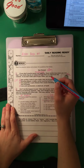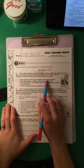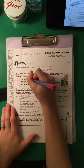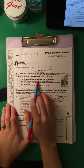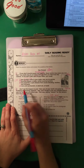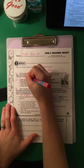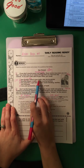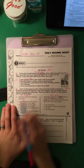If you don't take care of your teeth, you could get cavities, holes in your teeth. That can be painful. So cavities right here means holes in your teeth. So when I read that the first time, I read it like it was commas in a series, but that's not really what it is. So I'm going to go back and reread it. It says you could get cavities, or you need to think that word or there, like our comma or. Get cavities or holes in your teeth. That can be painful. So it's saying cavities are holes in your teeth, and those can be painful.